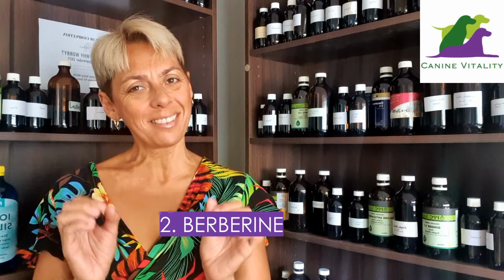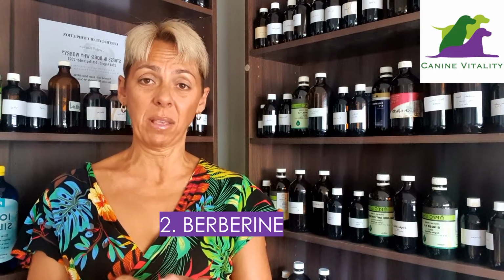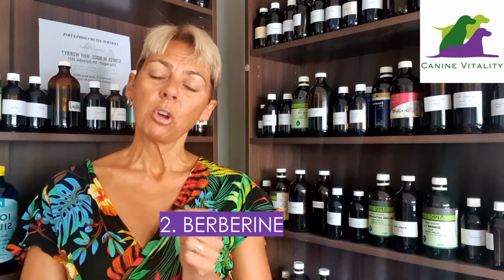But number two is berberine. Now, okay, berberine is actually not a herb, but if your dog does have yeast problems, berberine might just be their very best friend. And this active compound is found in a number of herbs such as barberry, goldenseal, and Oregon grape. Now, one of my all-time fave herbs is goldenseal. I've loved this herb since I started practicing many years ago. It's a very strong antifungal herb.